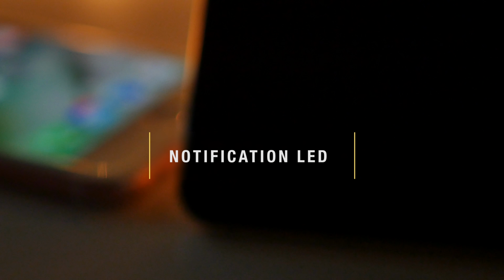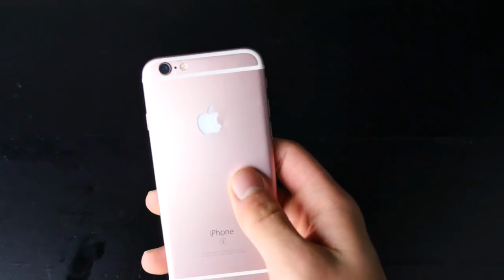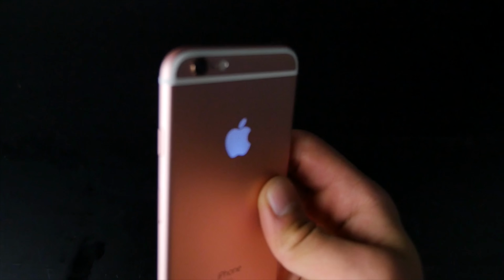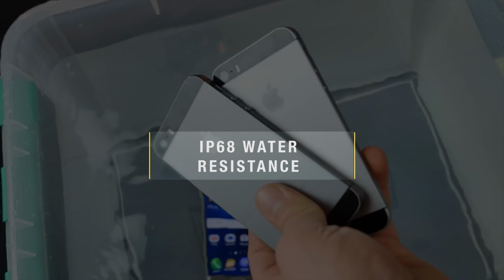But first off, a notification LED, something that I'm so envious of Android users, the fact that they get to see when notifications appear on their phone without the display lighting up for them. It's such a luxury. Whether it would happen with a Touch ID ring, that would be really cool. Whether it would be with a glowing Apple logo, however Apple decides to do it, I just wish they would. And personally, I would choose for it to be with the Apple logo. I mean, it's a little gaudy, I know, but hey, it looks cool for the people that enjoy it on their MacBooks. So next up is IP68 water resistance.